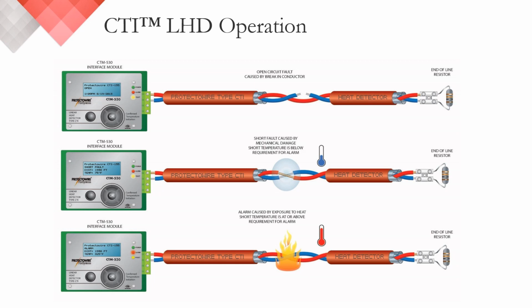How we do this is we've got a reference junction that is inside the module. As we spoke about, thermocouples require 2 junctions, and your field short becomes your second junction. That allows us to recognize the temperature out in the field, and it allows the module then to make a decision as to whether that is a short that is caused by mechanical damage or whether that is a short that is caused by heat.